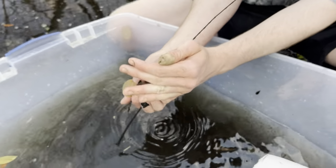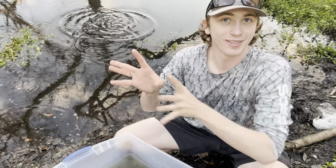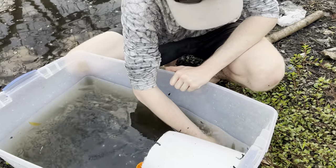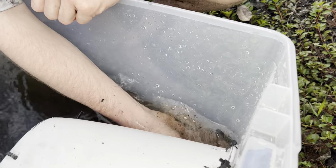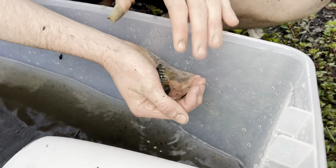Wow, lots of mollies. I mean, that makes sense because you saw right as we placed the trap yesterday, they were just flocking towards it for some reason. I don't know why. They were, oh my God, what is that? Right here in my hand. No, he got out. Right there, I got him. What is that? The striped fish. Oh my God, what is that?